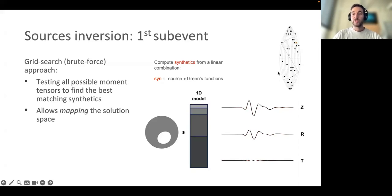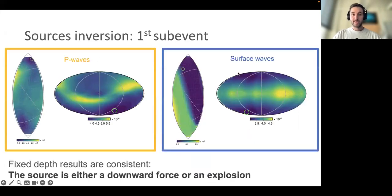In application, what we're going to do is really try every single position on the balloon and as much as we can afford. So we can quickly go up to several 100,000 grid points to potentially more than 1 billion parameters. And we apply this method to both data sets for the Hunga-Tonga, the teleseismic P waves and the surface waves. And we end up with those solutions. So here we work at a fixed depth of 1 kilometer. We have the moment tensor results and the point force results.